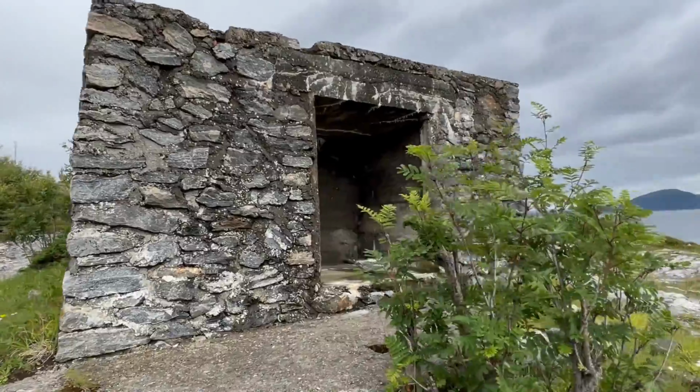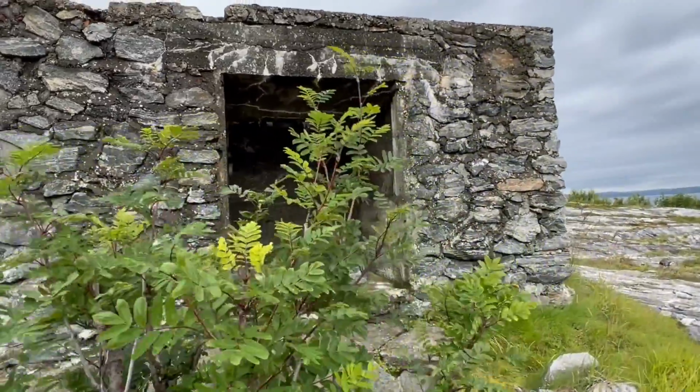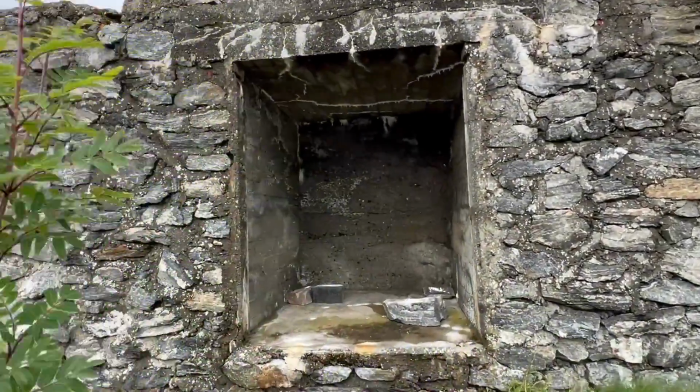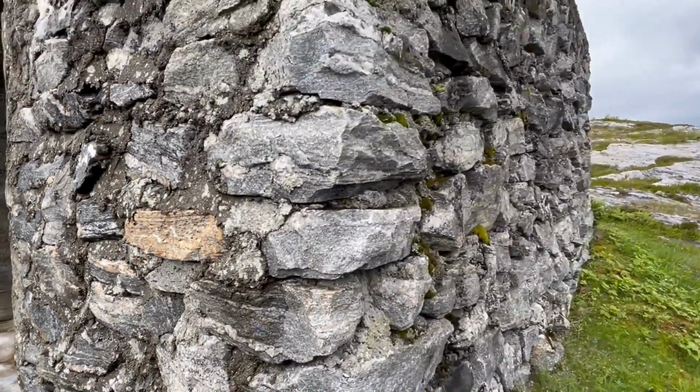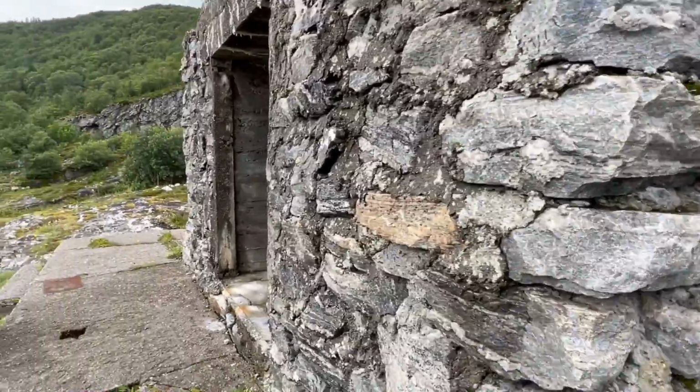What is inside? Could it be munition storage? Could be equipment. This is just kind of like a square compartment. Oh, sorry. Here. And nothing there. Let's check this side. Yeah.